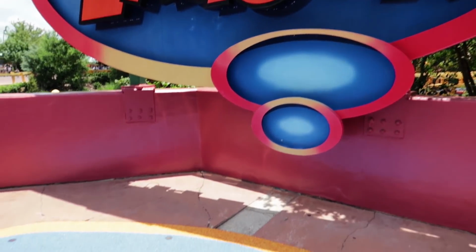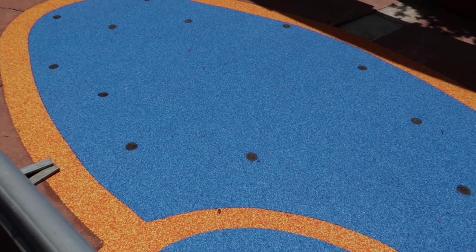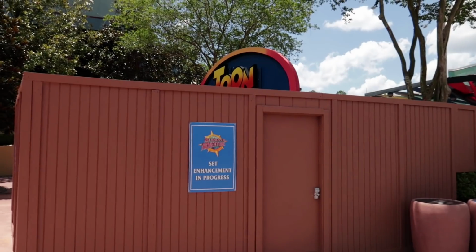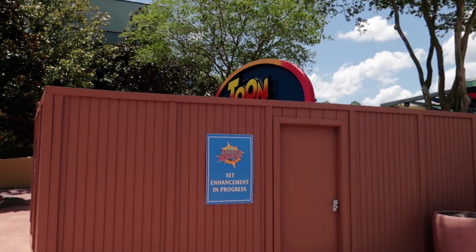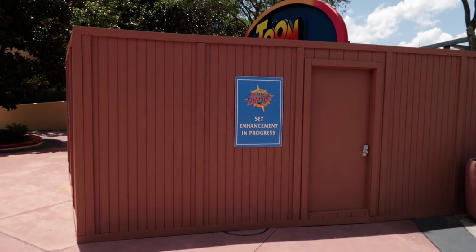Aha! The new Toon Lagoon splash pads are almost ready. But not quite. This one, however, is not nearly done, as it still has full-blown construction walls around it.